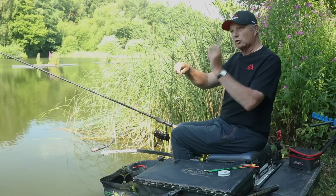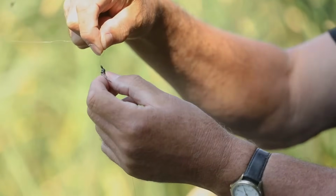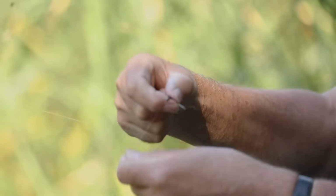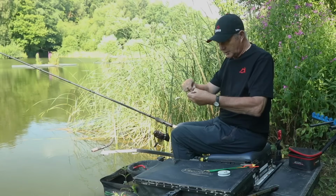I've got two below, because when you cast, all the power goes onto them two. If you put one, sometimes it slips. Now the idea of that swivel then is this.